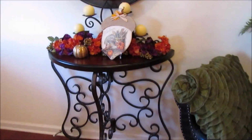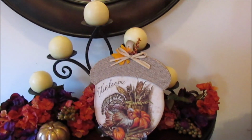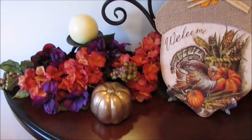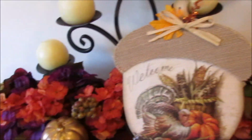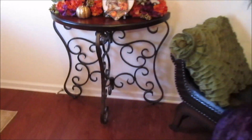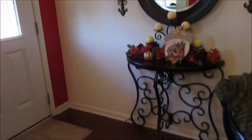And here is just a console table I purchased from Kirkland's a couple of years ago. And a pumpkin I had last year. This candle holder arrangement actually came from an arrangement I had upstairs, and I took the flowers out of another arrangement and added purple flowers to flow into my dining room this year. And you've seen this in one of my hauls, the acorn welcome sign. And I just wanted to do it a little simple.